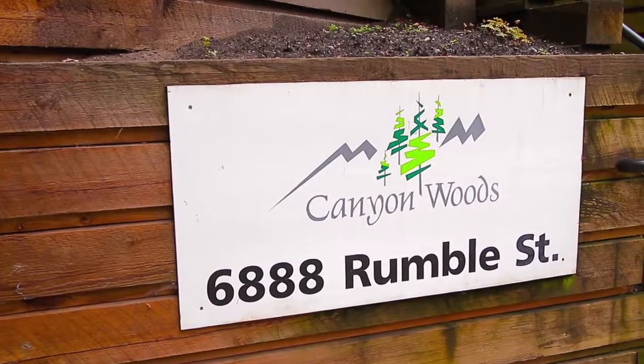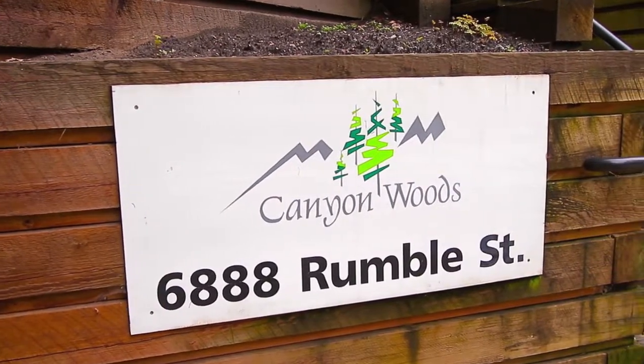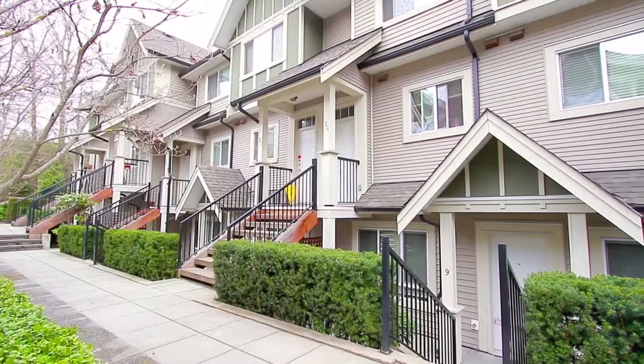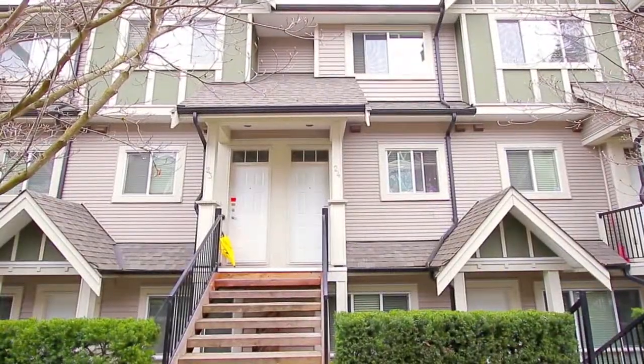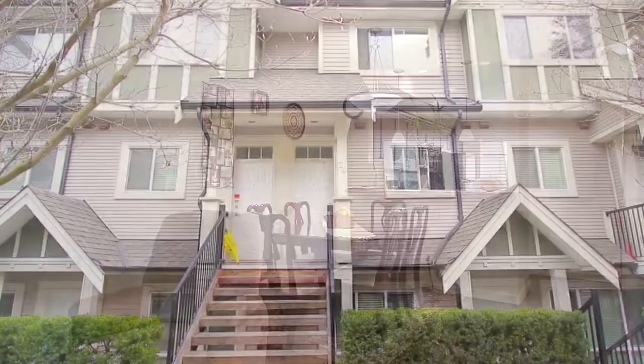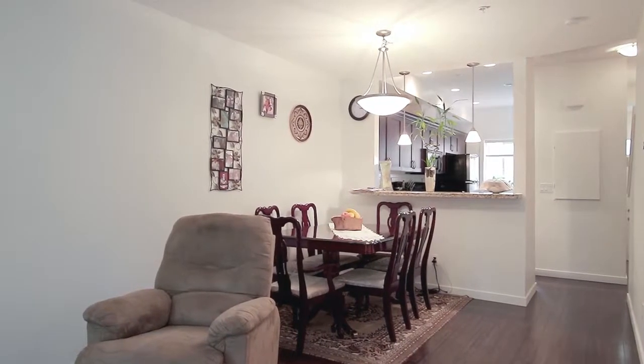Centrally located in South Burnaby, within the Canyon Woods development, Unit 24 is a luxury two-bedroom townhome, close to all of the area's amenities. The main floor features a modern open concept layout.